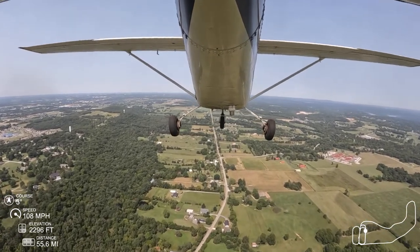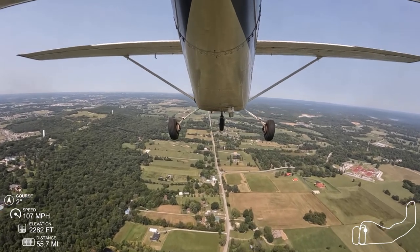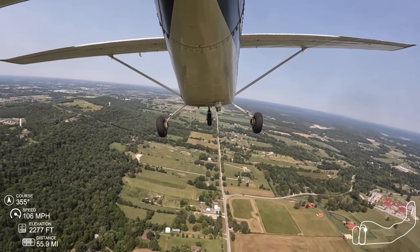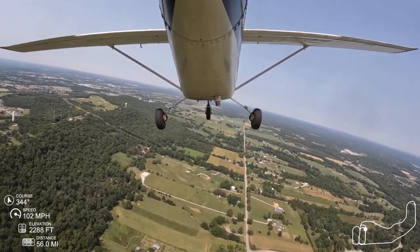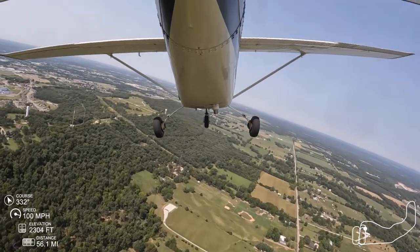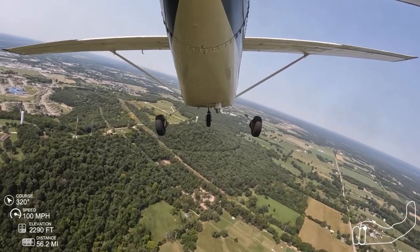Landing lights on, flaps and throttle as required. November 54 Echo, you're following Cessna traffic, turning a mile and a half left base.